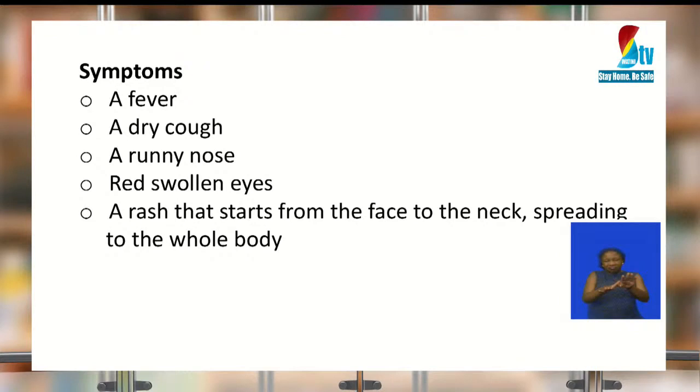These are the symptoms of measles. A fever, a dry cough, a runny nose, red swollen eyes, a rash that starts from the face to the neck, spreading to the whole body, meaning the body also is covered with the rash. Let's look at how we can prevent measles. All children should be vaccinated against measles. There is no treatment, meaning that if you are not vaccinated, once you get the disease, you will not be treated. Only symptoms are treated.